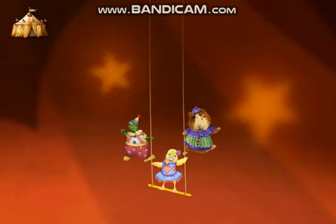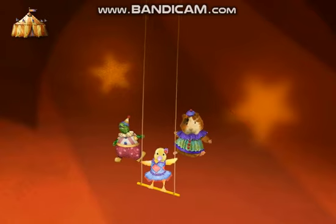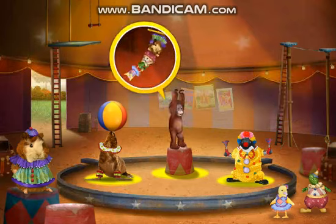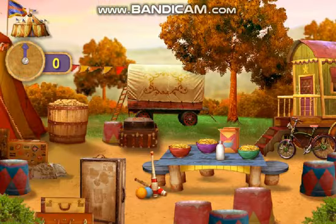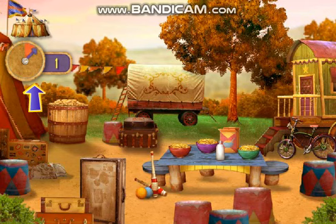One, two, three, four! Click on the touch. The silly clown penguins are going to be late for their show. We have to help. Find as many as you can and click on them before time runs out.